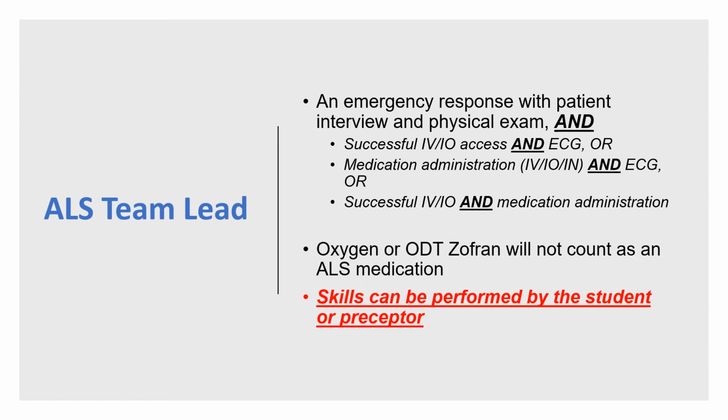For the team lead call, it still needs to be an ALS call. So this still has to have ALS skills done, whether that's a successful IV and being put on the monitor, or a medication administration and put on the monitor, or IV and med administration. Combination of those, ALS care must still be performed, and still oxygen and oral dissolving Zofran are not ALS medications. The only difference being now is those skills and interventions don't necessarily have to be performed by the student.